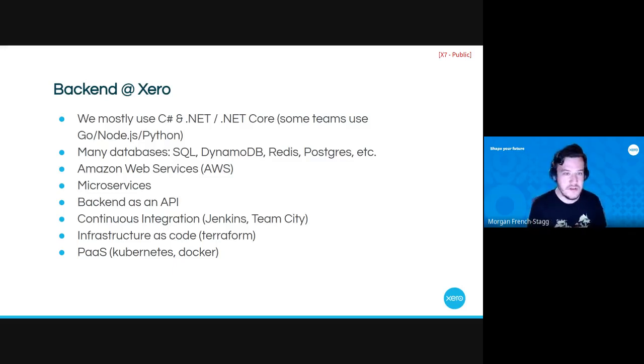Some teams also use other platforms. An example is Go or Node or Python. Python is especially used in our data science work. It's really dependent on what works best for your team. A significant majority of Xero uses C# and .NET. We have lots and lots of databases, but again, most teams will be using a SQL database, Microsoft SQL. There are also teams using DynamoDB, Redis, Postgres, and plenty more.